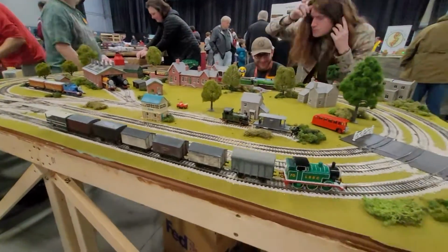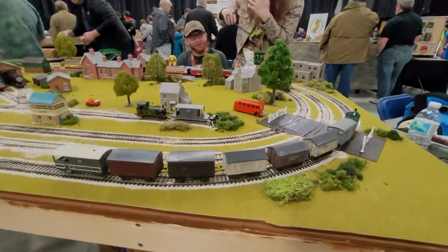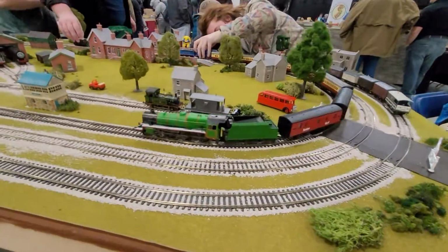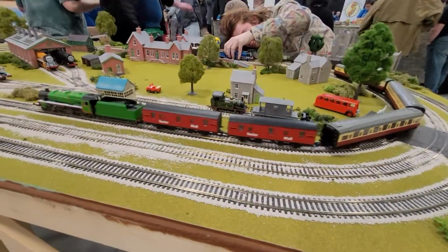So let's check out this layout. Start with a classic little thread. I want one of these so badly.